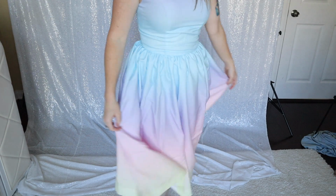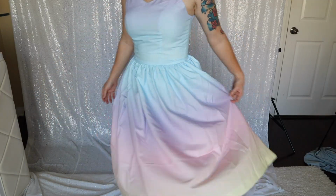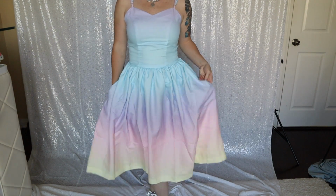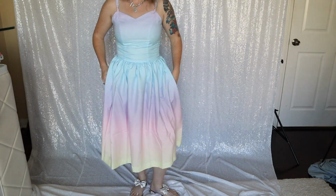I had to pair it with my favorite pair of ears and these beautiful sandals that I have. They're so shiny and cute and they have little bows on them. And I cannot wait to wear this to Disneyland. Not only is this dress stunning and flowing and beautiful and amazing, but it also has pockets. Like, oh my God, it's the most perfect dress.